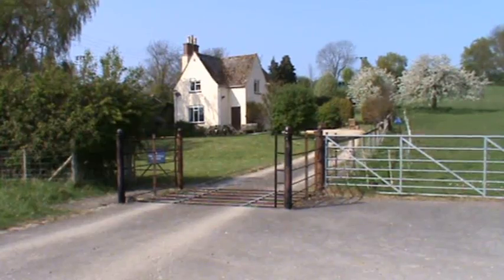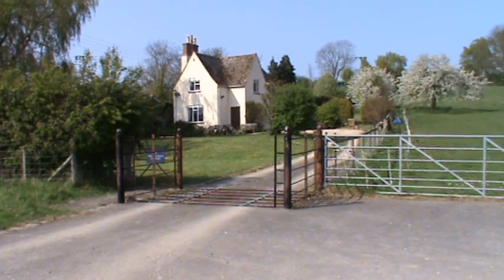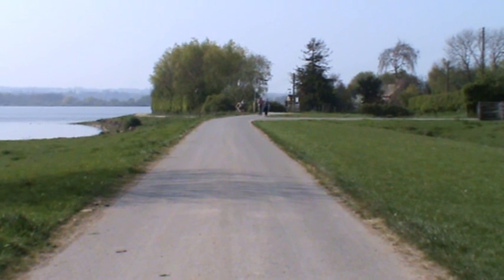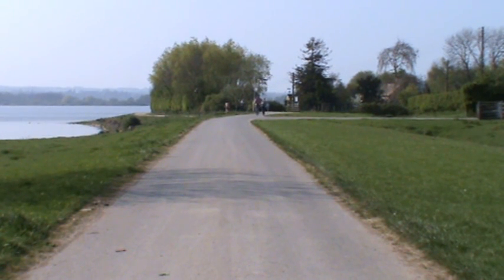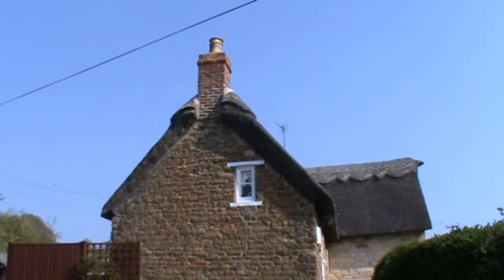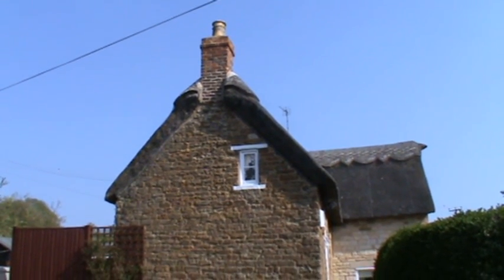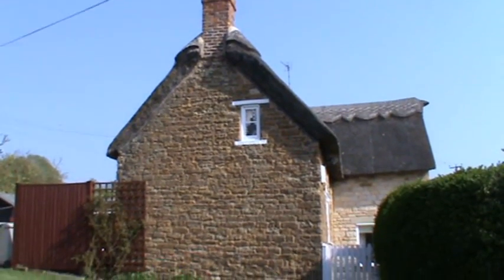Here's another house we passed, Old Hall Cottage. Nice setting. And we just keep following the road back, and it takes us straight back into the village. Just got a thatched cottage here. Look, we're just going up the hill, entering the village.